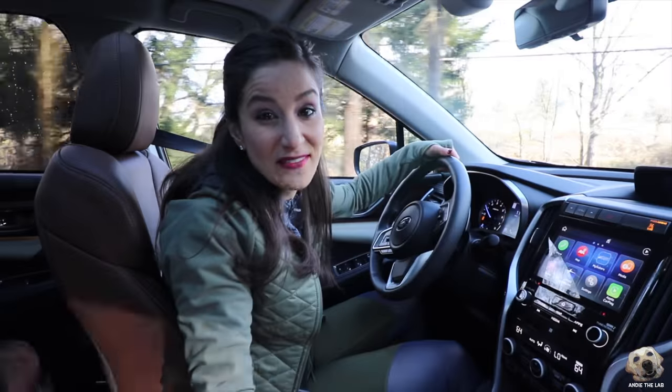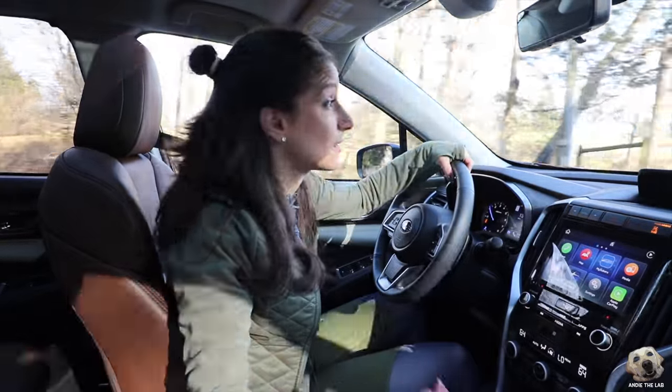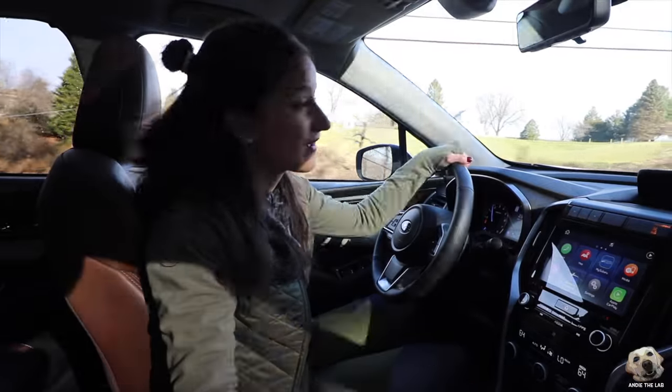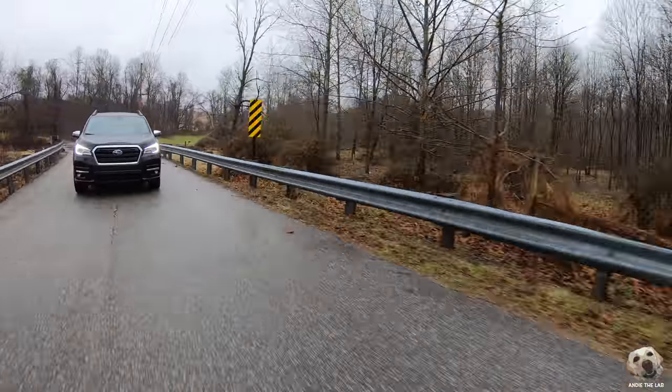So when it comes to driving this Ascent, it actually has a car-like feel. It does not feel like a clunky SUV. Now, it's rained a lot in the time that I've had this, and I can tell you it drives really well in the rain and puddles.